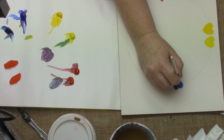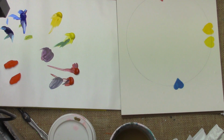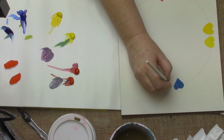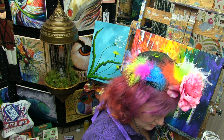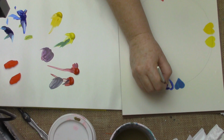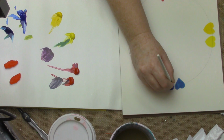I'm doing little hearts. You could do leaves. You could do happy little fish. You could do beautiful little flowers. Your personal color wheel may be what you would like it to be. It could be a wheel of fish. There we go. Yay.